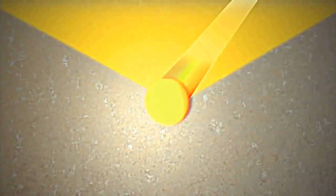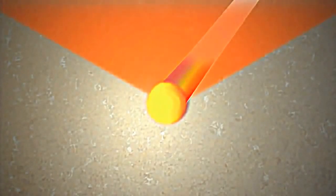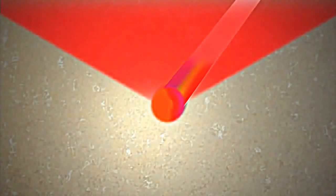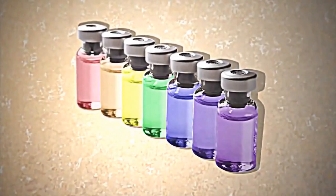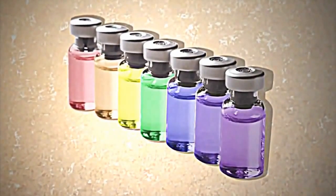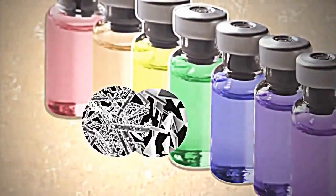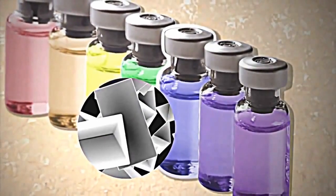The smaller the particle, the more blue is absorbed and the redder it appears. But it gets even stranger, because not only size matters, shape does too. Each of these vials contains water with silver nanoparticles dissolved in it. The only difference between them is the shape of the particles. In this test, silver rods give you yellow, silver triangles green, silver prisms give you blue.